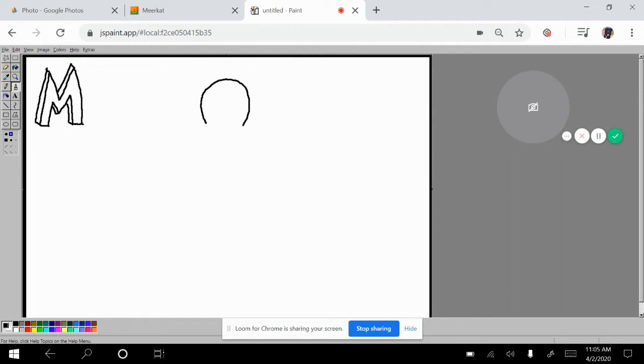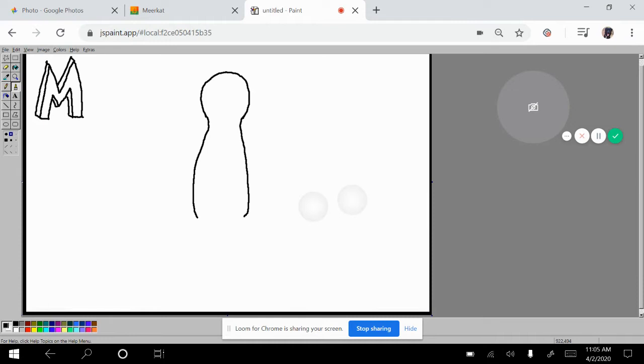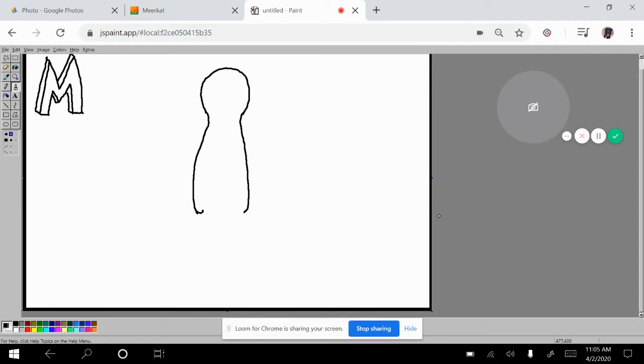And then I'm going to make his neck and a long line down. Same thing on the other side. In a little bit for the neck and a long line down. And at the end of those long lines, I'm going to finish it off so it's like a letter U. Same thing here, letter U.